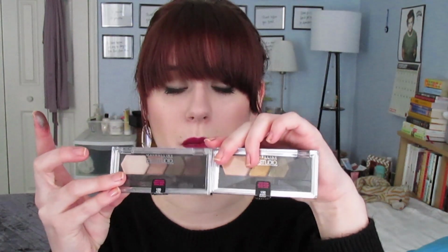I was wearing that and then mixing it with the Cozy Cashmere, these two redder shades, to make a reddish duochrome smoky eye, kind of like the tutorial that Jaclyn Hill posted with the double wing. So I just made it my own, and these are really close dupes to what she used in her video.